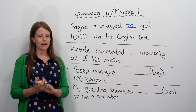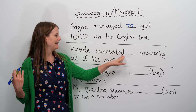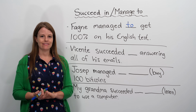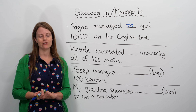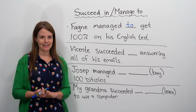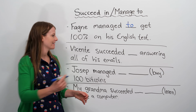So we have our verb here, succeed, and because we're talking about the past, I've added an ed. What preposition do we need here after succeeded? Do we say Vicente succeeded to? No, that doesn't sound right. Do we say Vicente succeeded in? Yes. So we use the preposition in this case.